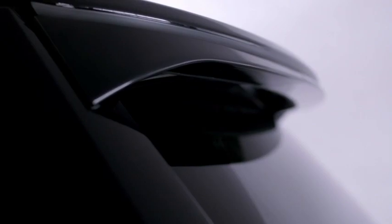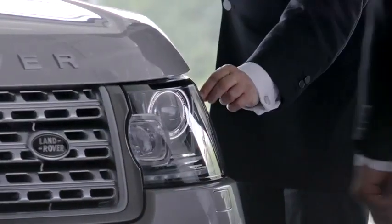We are in the process of creating a whole new generation of vehicles. For the first time in our history, we're looking at how all these vehicles relate to each other, and more importantly, how they relate to the customer. Great design is the gateway to customer desirability. It's about making that emotional connection.